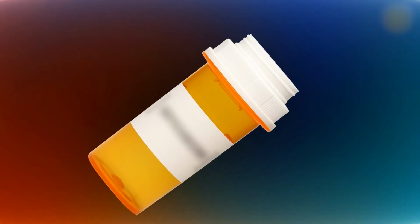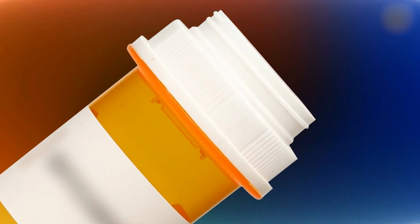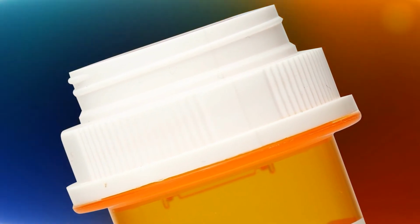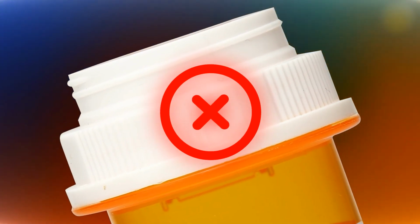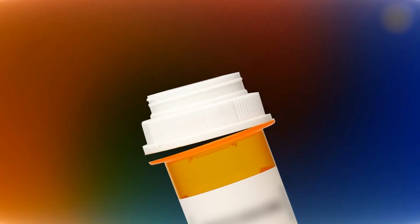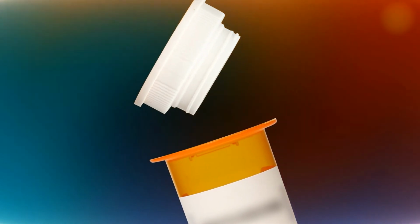Most child-proof pill bottles have strange lids that are threaded on each side. One of these sides has regular threads and won't lock into place if you screw it on top of the pill bottle. So, if you have trouble removing the cap and don't mind turning it into a normal one, just use the other side of it.